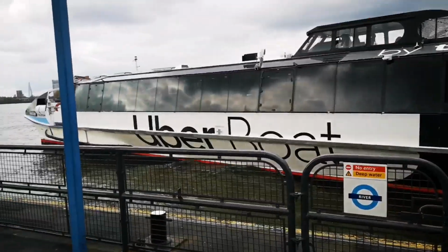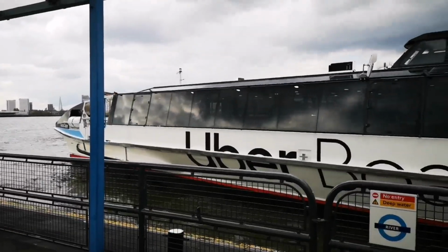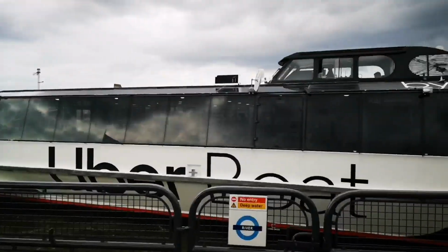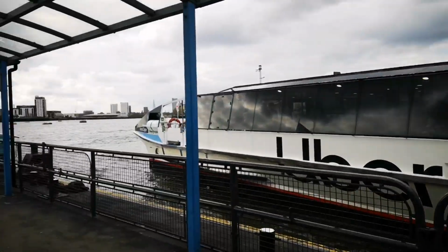And then to get out of Greenwich, either you can take the DLR again, or we took this taxi boat, and that's how we got out.